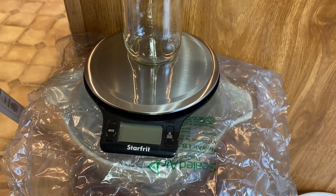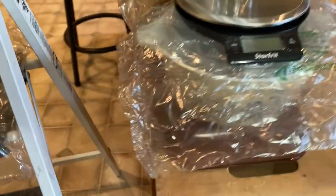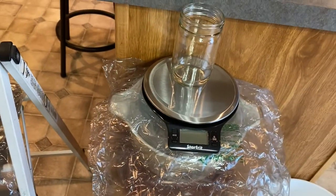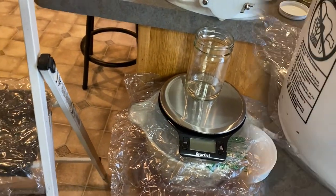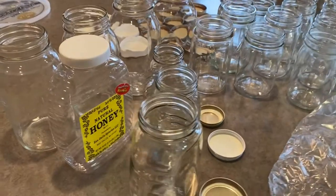I've got my measuring scale so I can tare out the jars. Couple of Corningwares and a wooden box so I can adjust that height depending on if I'm doing pints or quarts. More caps over here. So we are just gonna get the show started.